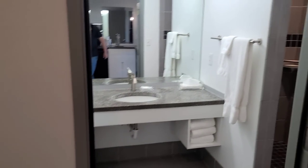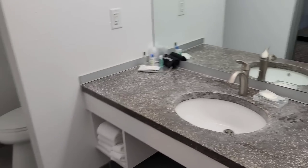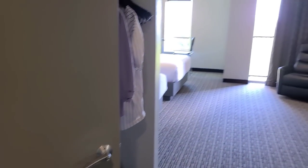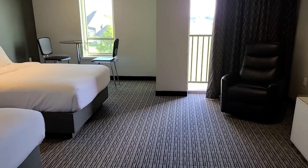Let's go look at the bathroom. First thing, let's look at the shower. Tall ceilings. Pretty nice. Come out here. There's your sink. It left you some conditioner and stuff. Nice modern picture. There's your toilet. The bathroom's pretty big. It is a nice sized bathroom. Hangers. There's your iron and ironing board. The room's huge, isn't it? It's pretty spacious. Let me just back up and show you.